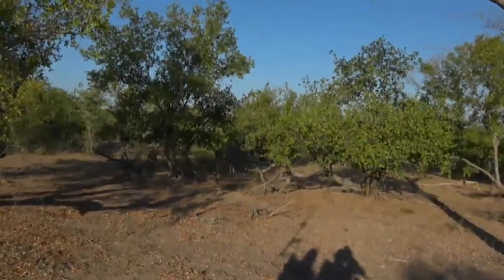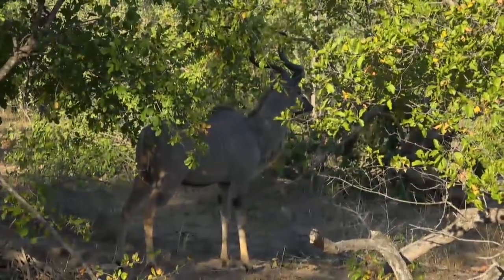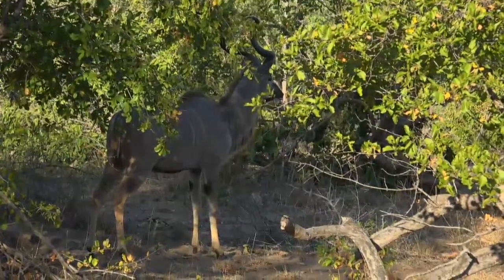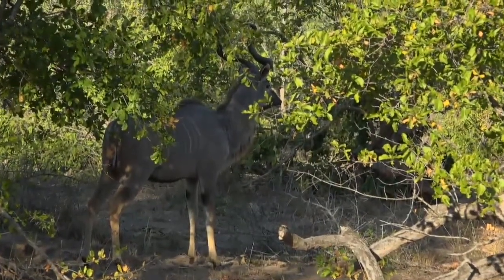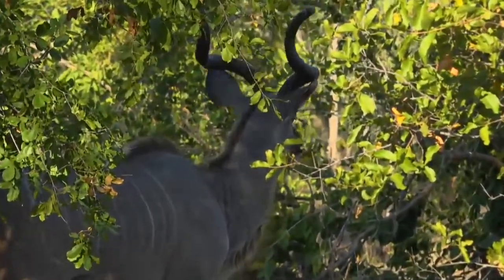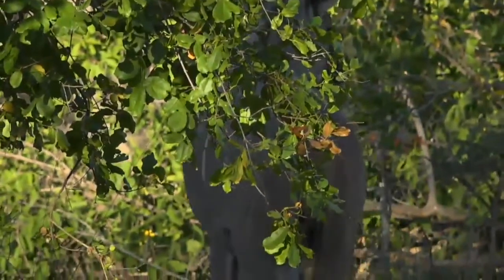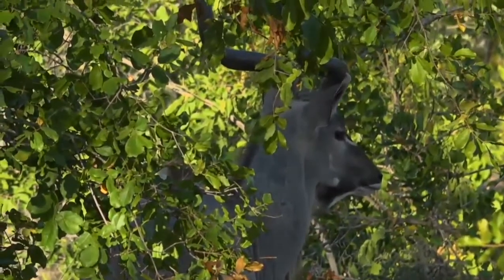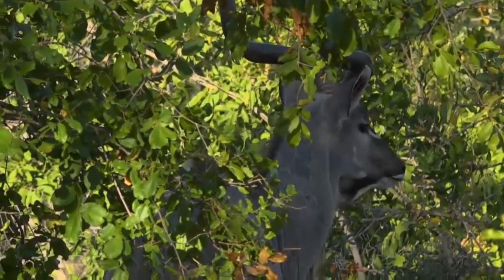Lovely big male kudu. Second lovely kudu that we've seen so far. He's just standing. You saw him jump there maybe as we bumped on the road. Very nervous they are, kudu. Always. Those ears, I mean, like I said to the kids, like the big bad wolf, all the better to hear with. Well, that really is genuinely what they're for. And they're pretty nervous. This guy also chewing his cud.